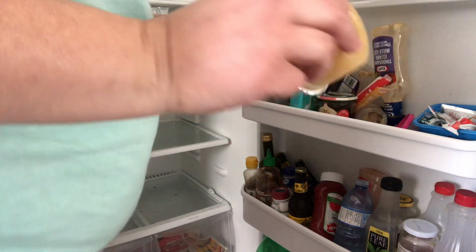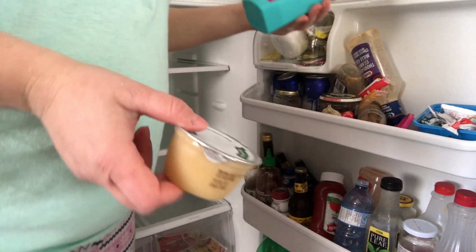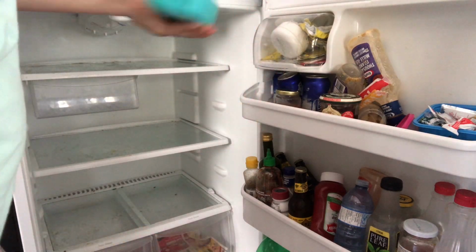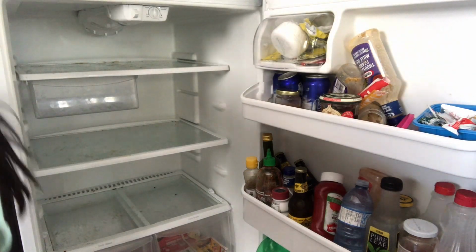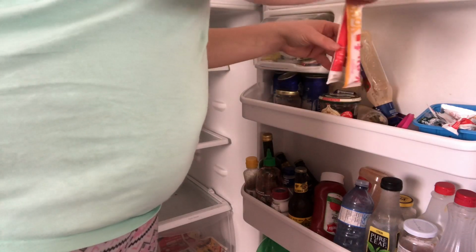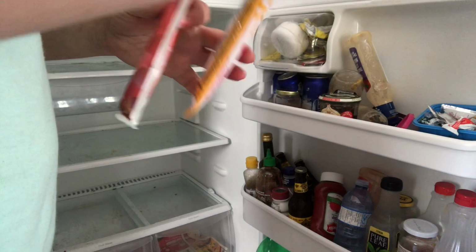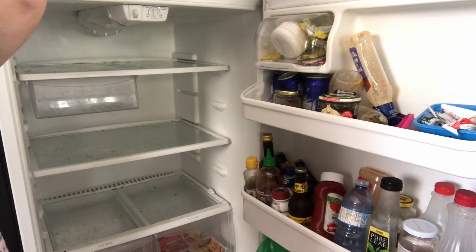Have one of these little applesauce packs. I have some Almaphone double strength antacid. This stuff works amazing. I have, this one is open. Wyatt didn't finish his tube today, so I just stuck it in there. And then another yogurt tube.